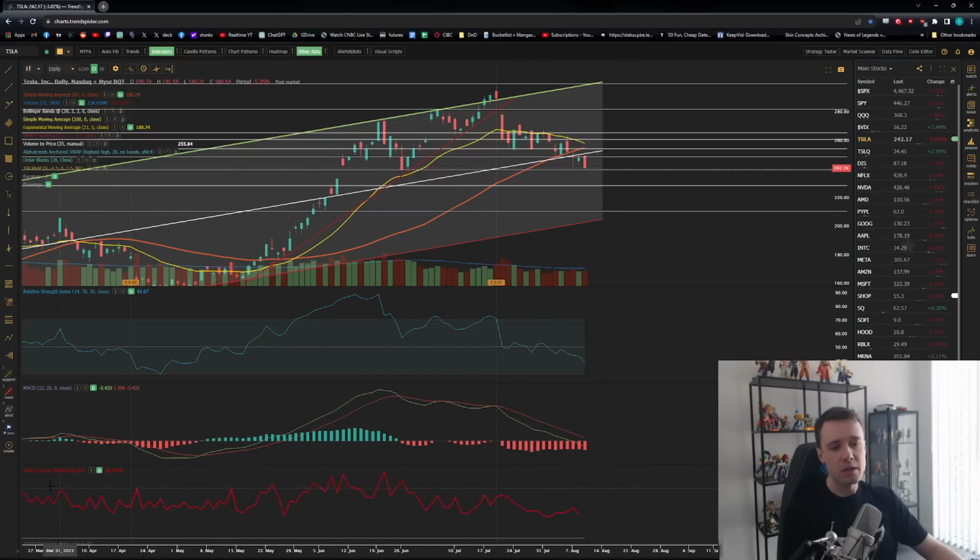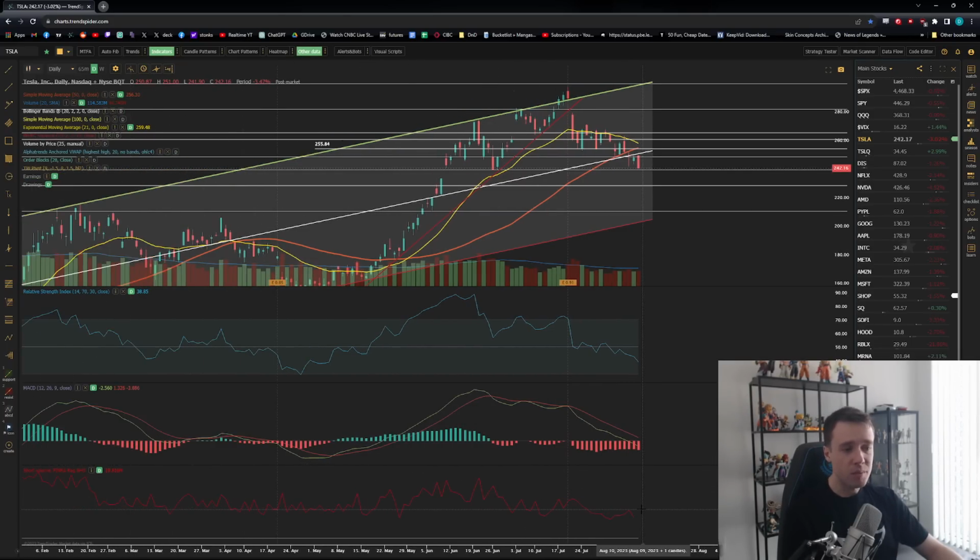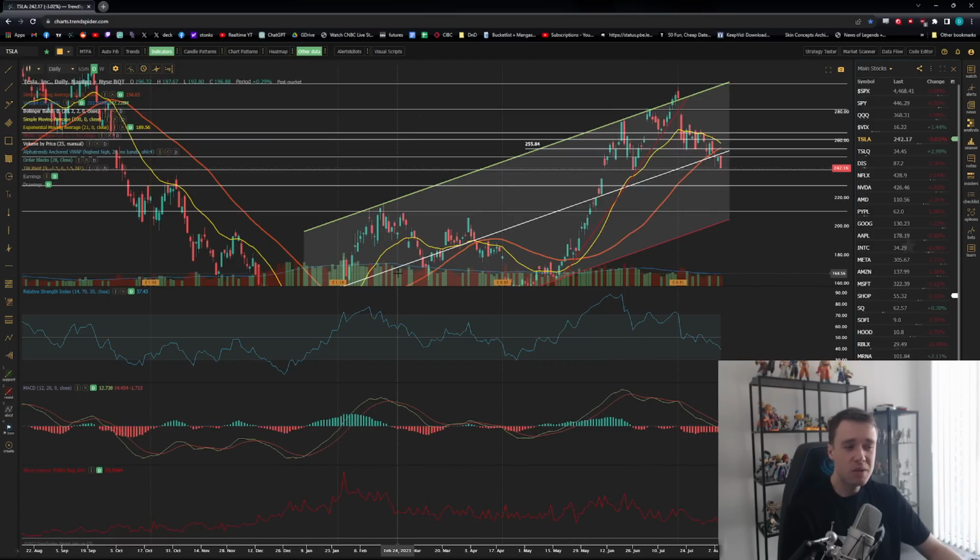But if you open up this right here at the very bottom, you can see this is a short volume from FINRA. Nothing too crazy. We're pretty much in line with how it usually is, for the most part, for the longest while now. It's not low, but it's not high. It's not anything to really write home about.